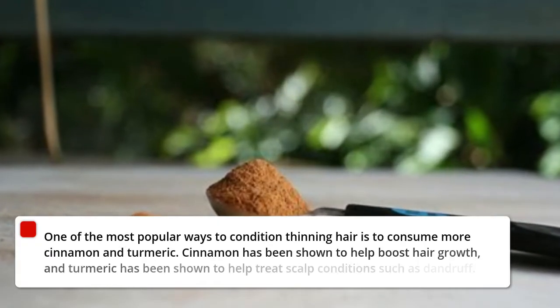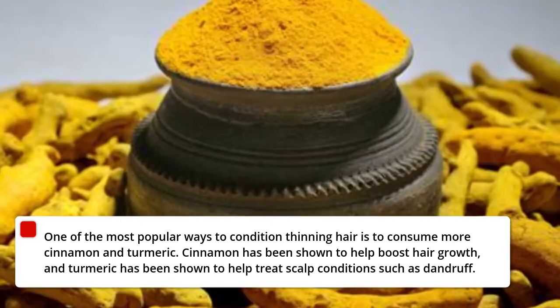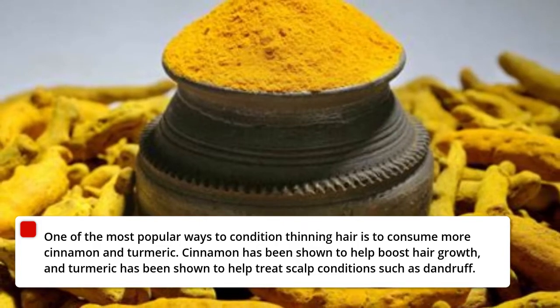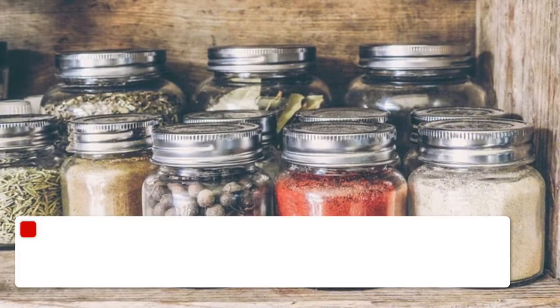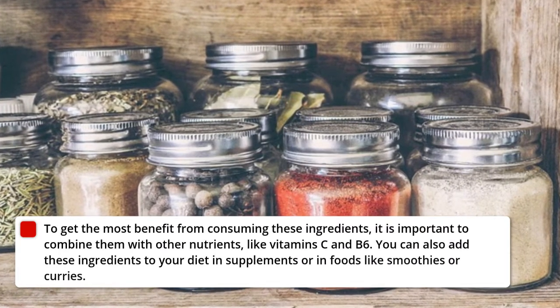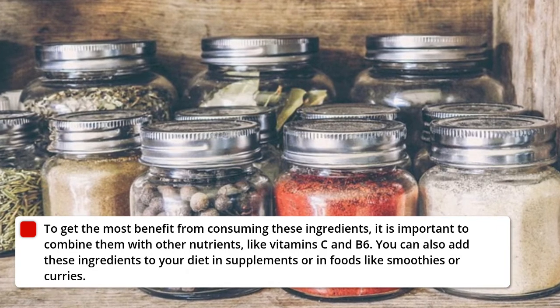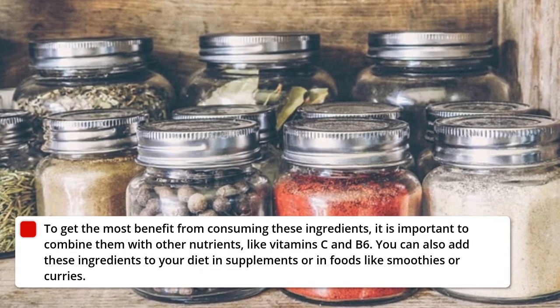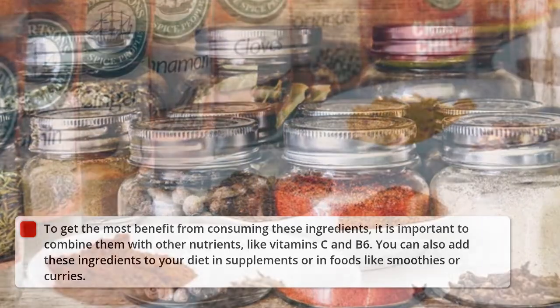One of the most popular ways to condition thinning hair is to consume more cinnamon and turmeric. Cinnamon has been shown to help boost hair growth, and turmeric has been shown to help treat scalp conditions such as dandruff. To get the most benefit from consuming these ingredients, it is important to combine them with other nutrients, like vitamins C and B6. You can also add these ingredients to your diet in supplements or in foods like smoothies or curries.